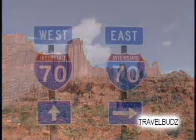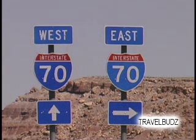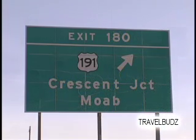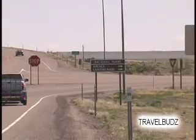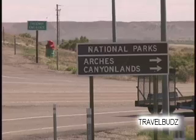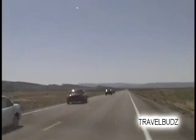If you are approaching the parks from the north, chances are pretty good you'll be traveling on Interstate 70. If you are traveling eastbound, you will want to look for exit 180 and US Highway 191. This will lead you south towards the entrances of Arches and the Island in the Sky district of Canyonlands.